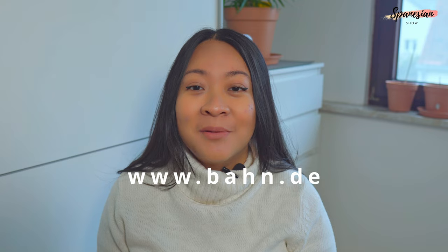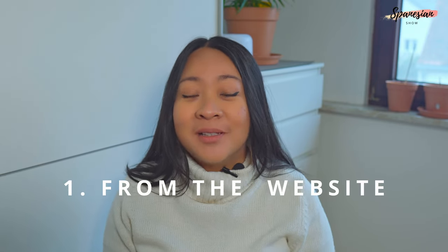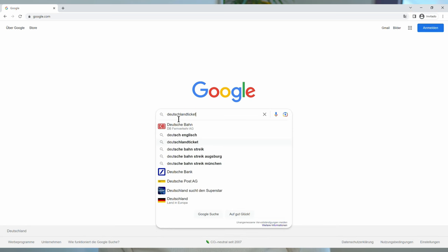You can buy directly from the www.bahn.de website from your browser or directly from the DB Navigator app that you can download on your phone. The way to do it, either with phone or browser, might be almost the same, but I will show you both ways. First, from the website. You can type in Google directly, Deutschland-ticket, so it will be faster.